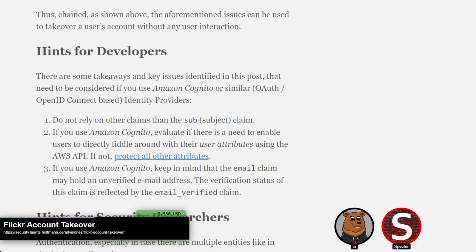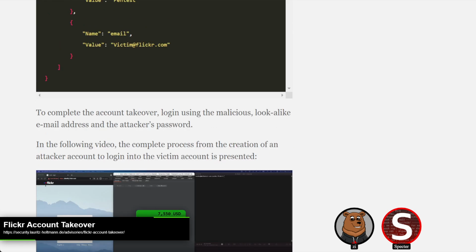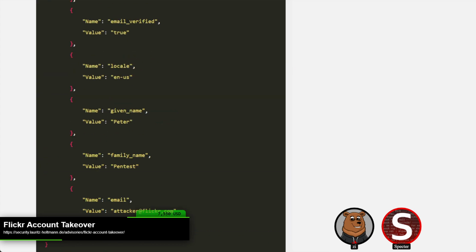Setting these fine grained permissions properly and knowing what to trust and what not to trust is something that's always been a haunting problem. And in this case, Laurie Holzman actually calls out Cognito a little bit for their shaky documentation, saying that some of these issues they couldn't really blame the developers for because the documentation was just not well written, or it didn't really make some of these pitfalls well known.